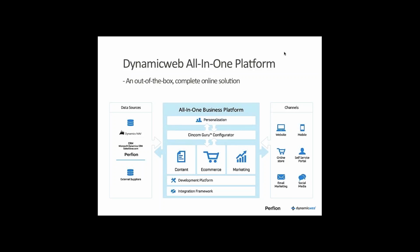On the left-hand side of this diagram, we have the data sources. We're speaking to our integration and capabilities with Dynamics NAV or Navision, as well as an integration to CRM, either Dynamics CRM or Salesforce.com, and our integration and partnership with Perfion as well, a product information management system. And then on the far right, we have the omni-channel. We have the website, or collectively that encapsulates mobile, the online store, self-service portal with respect to what Suzanne mentioned at the opening of the webinar, email marketing automation, and various other digital marketing tools such as personalization that I'll go into in further detail.